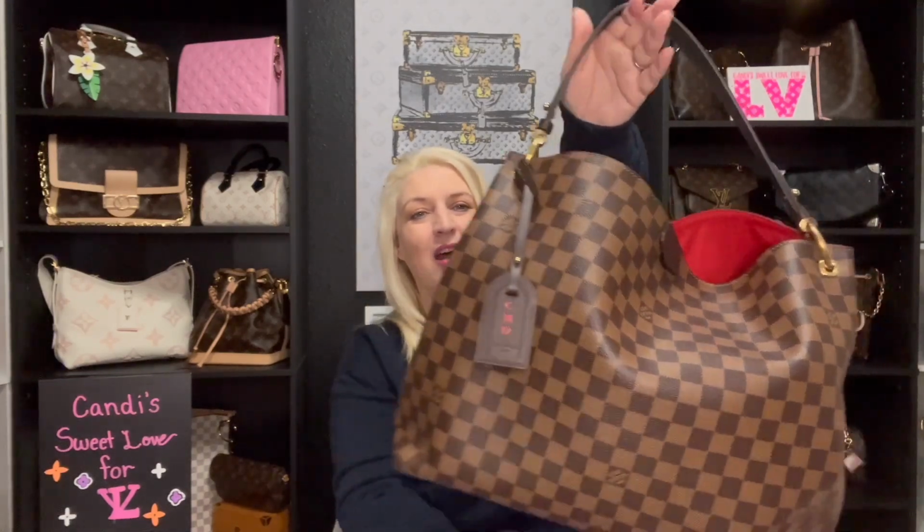But love the bag tag. It's got my initials on it. It's a carefree bag. You can take this out in any type of weather. It's not going to run unless it opens up.